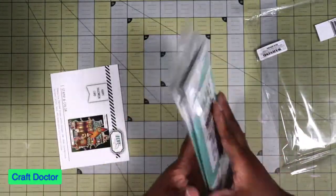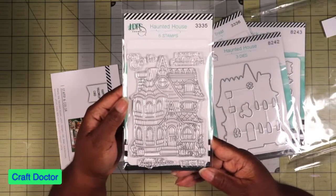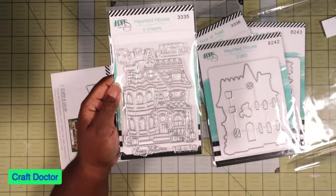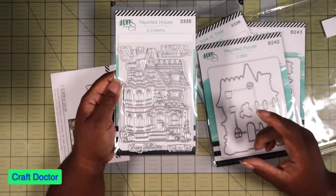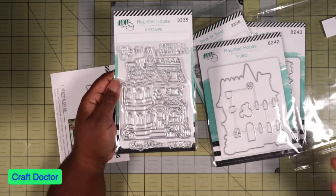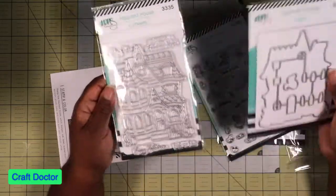Okay, so what it is, it's the LDRS, and this is the haunted house. Haunted house is gorgeous. I like these mainly because it comes with the die to cut it out so you can make it into a card or a card layer or ease or whatever you want. And it's a little bit smaller for A2 size, fits perfectly. But if you wanted to layer, and then put it on a 5x7, you could do that. It comes with the stamp and the die that opens up the windows and doors.